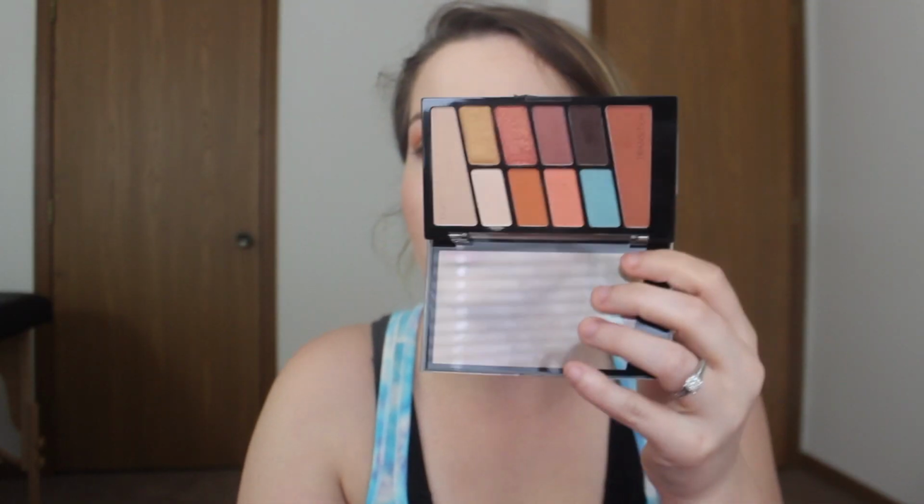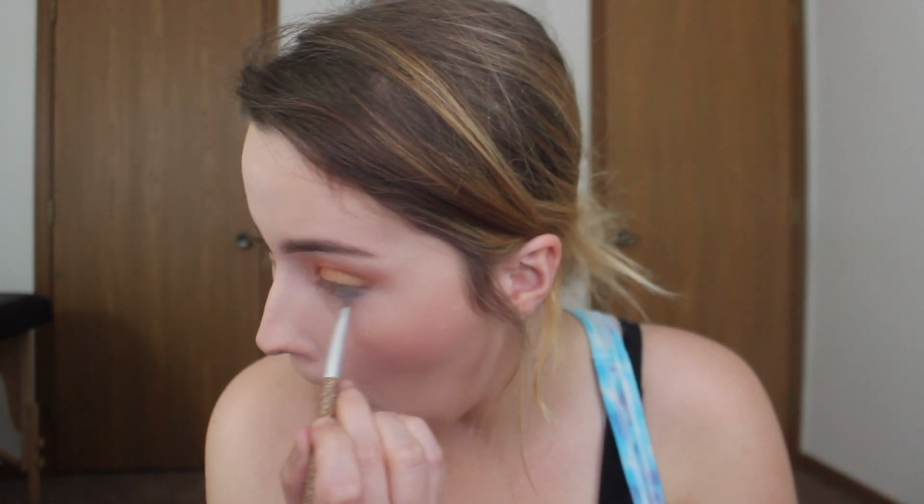So now we're going to go in with this blue shade underneath the lower lash line. Hope this comes out okay because I really want to use this blue. Okay, so after the blue's applied, I'm going to go back in with a pencil brush to buff that out. And this is actually a Real Techniques defining crease brush. I know it's a crease brush. I'm going to take more of that blue to kind of smoke things out.